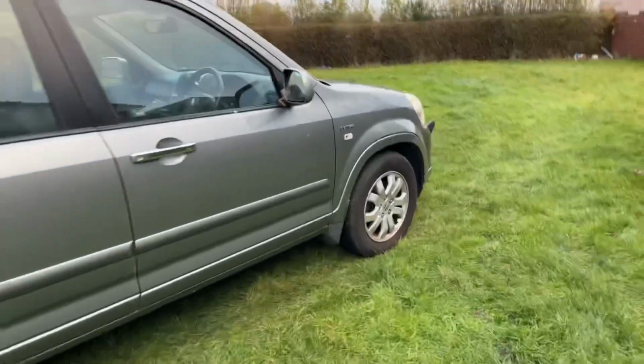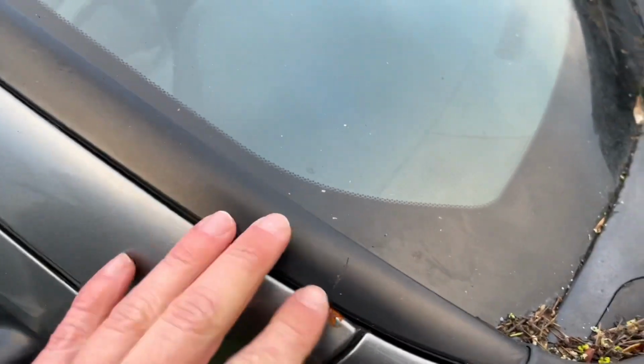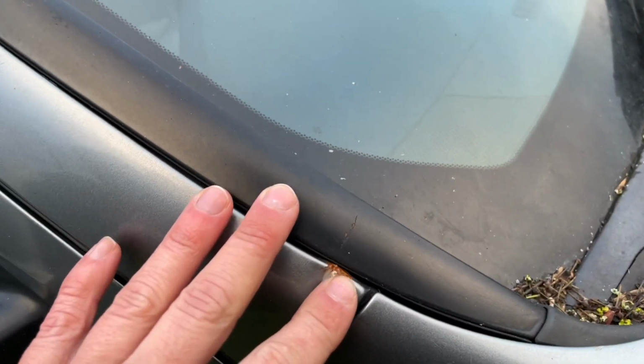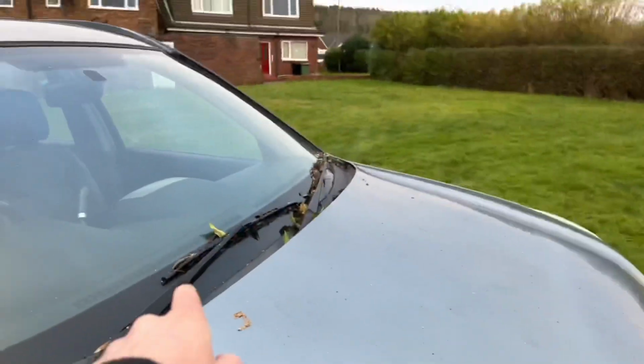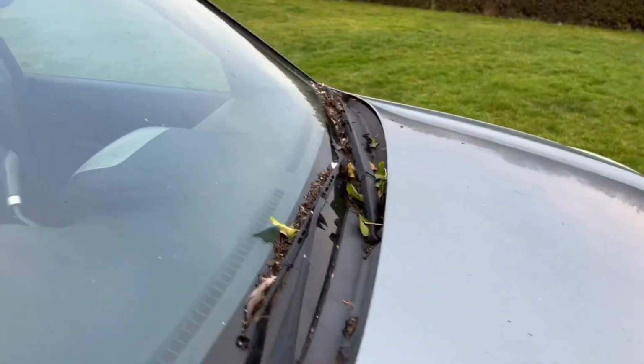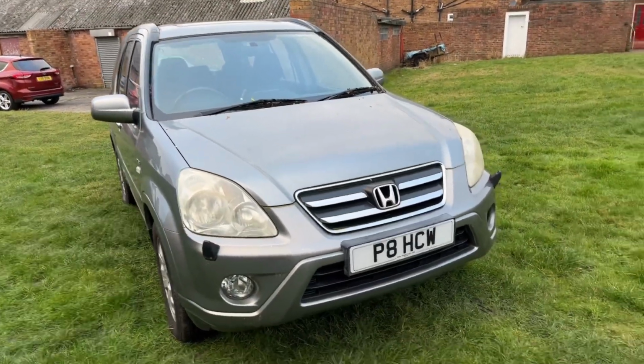Unfortunately, it's taken some damage in Storm Arwen. Nasty little mark there on the windscreen pillar. Unfortunately, that'll just have to be scraped back and touched in, which isn't good. Obviously full of debris all over here. What this car's basically in for is MOT, to get it back on the road so the guy can advertise it for sale.